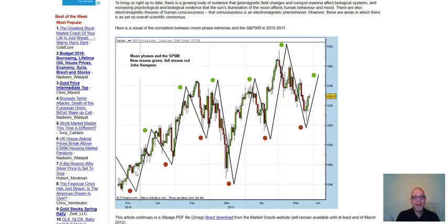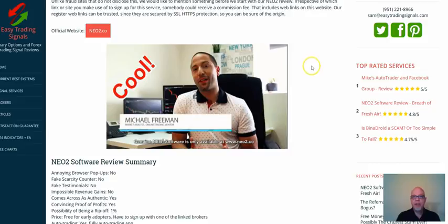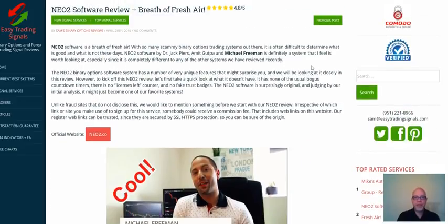And I also saw this, which I find absolutely fascinating. This says, in case it's not clear in the video, moon phases and the SP 500: new moons are green, full moons are red. And it shows, like, this normally what you would see like a fractal pattern. And it's very eerily accurate. I must admit, I thought initially this type of thing is totally bogus, but this is clearly something that I should learn more about, and that's where I changed my mind about the NEO2 system, because this is clearly something totally new.